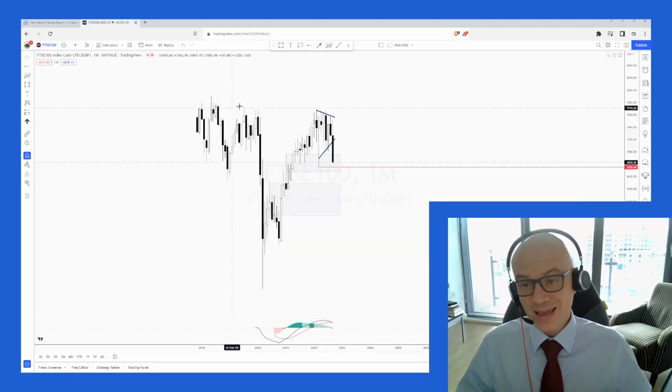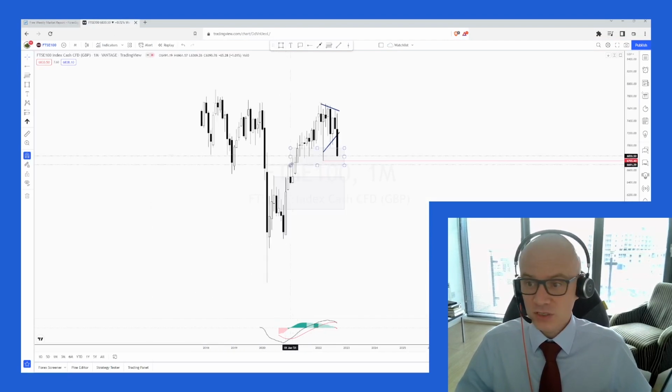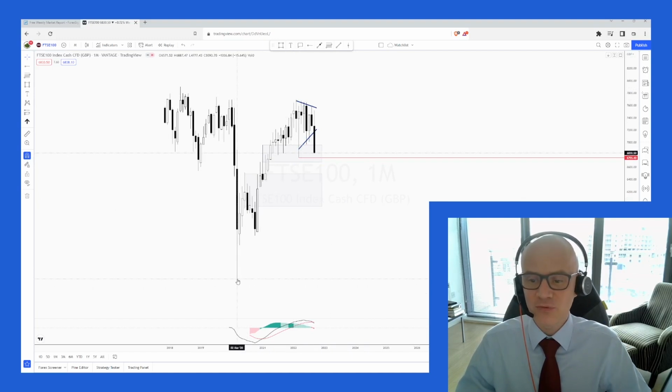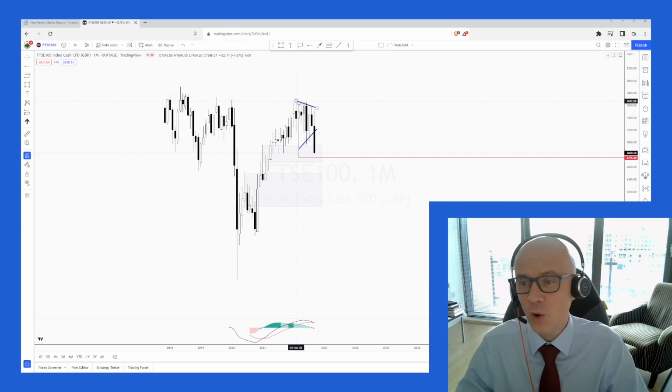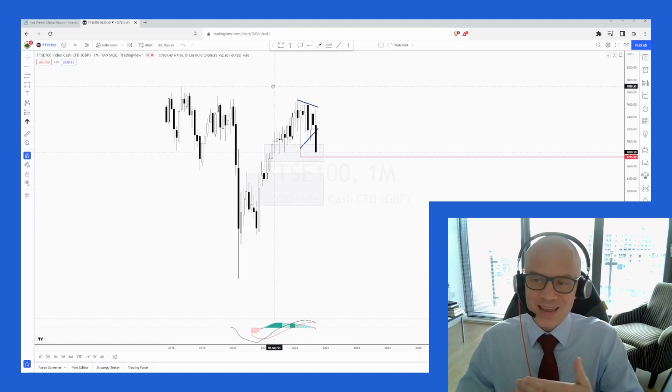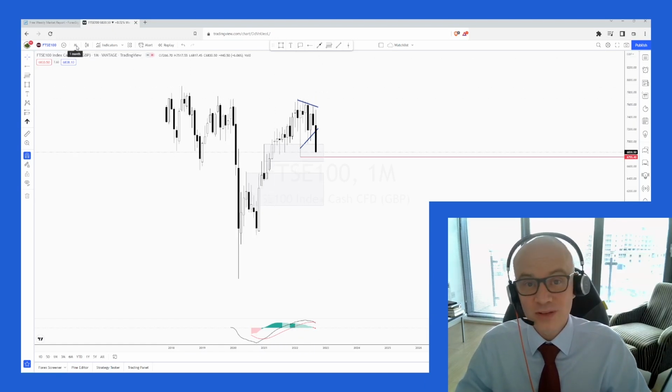So if we look at the actual monthly chart itself, just starting there, you can see we are now buried deep into this leg from the COVID pandemic lows of March 2020 all the way up to 7,692 this year in February. From here, I suspect that we are going to have more downside in the FTSE.